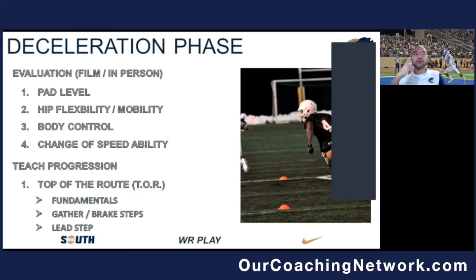Again, going to teach progression, we're talking about the top of the route. We're talking about the fundamentals: gather, break steps. Everyone's got different turns, and then the lead step, right? So, for me, I talk about different routes. When you get into the lead step, it's turning that front foot inward, depending on the angle you're breaking at. The further you turn your foot inside towards your body, the easier it is to change directions and work back at a 45.